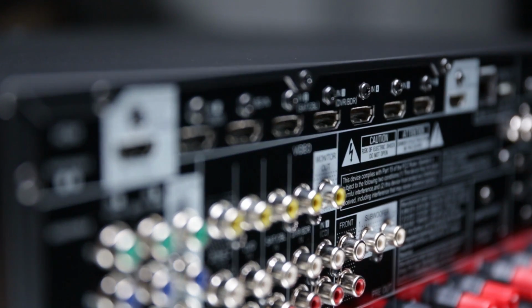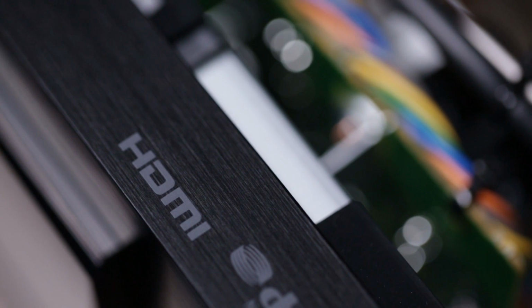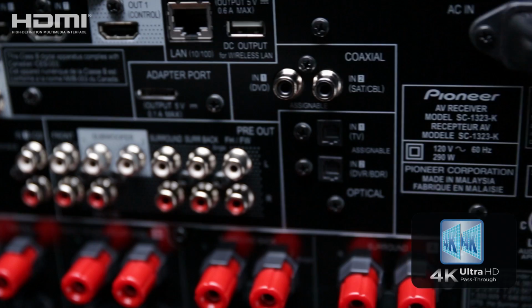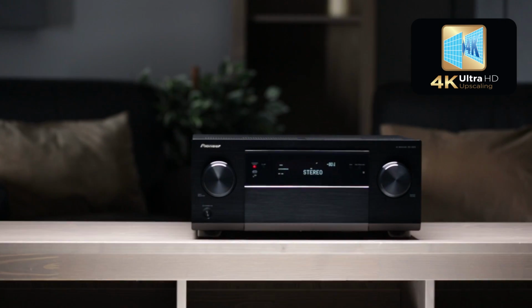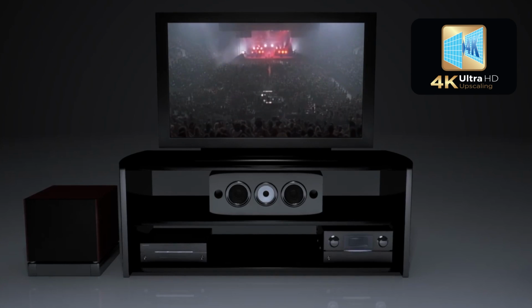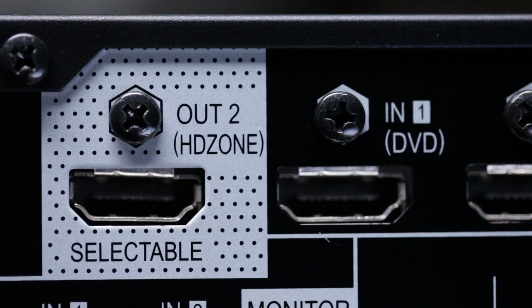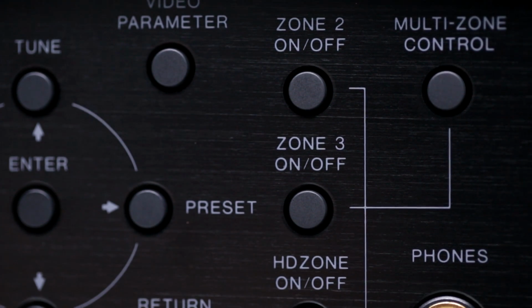The SC-1223 also has some impressive HDMI capabilities, including 8 HDMI inputs and 2 outputs, all of which are capable of 3D and 4K Ultra HD pass-through. In fact, the SC-1223 can even scale all of your lower resolution sources to 4K Ultra HD, making sure all of your video looks as good as it possibly can on your new 4K Ultra HD TV. The SC-1223 has 2 HDMI outputs. One is for your main home theater, and the other is a second zone HDMI.